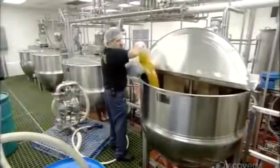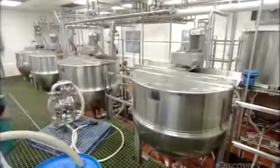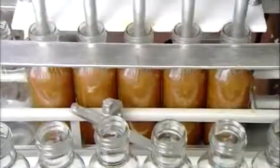Then expeller-pressed soybean oil mixed with xanthan gum, a natural thickener. About 20 minutes cooking on high heat, and the sesame teriyaki marinade is ready for bottling. Like before, the glass bottles undergo a vacuum cleaning en route to the filler. There, pistons suck up the marinade like a syringe, then inject it into the bottles.